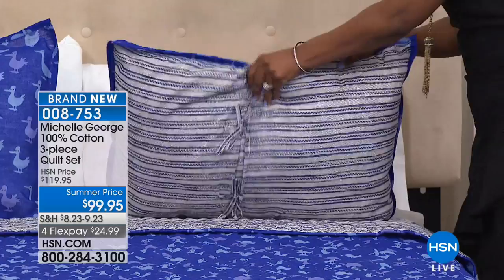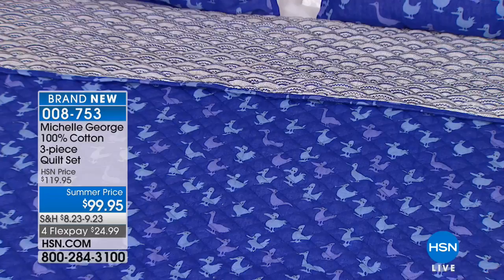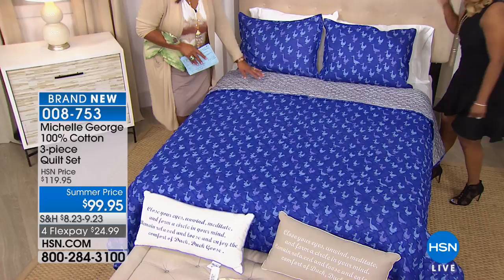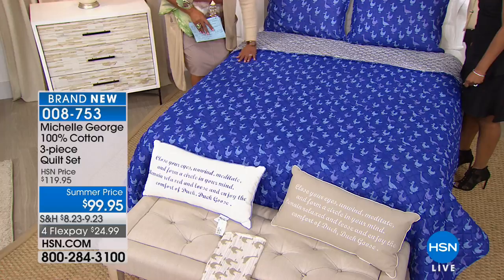This collection is gorgeous. It's very soft and fun. It's 100% cotton, and as everybody knows, cotton gets softer in time. And this is already soft. If you have a little boy's room, look at how cute this little stripe is. You can actually have your kids grow up with this. So you can start out with the Duck Duck Goose.